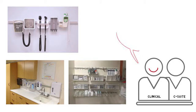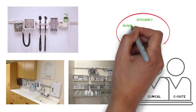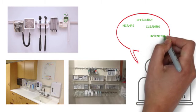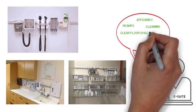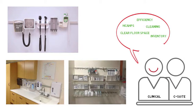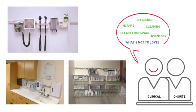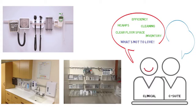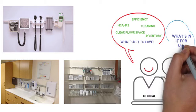When you look at both parties, the clinicians are easy. It's obvious what the rail system does for them. It's enhanced efficiency, patient-centered care, improved HAC rates, and it facilitates terminal cleaning. You can do par-level inventory in clinical rooms. And obviously, a rail system allows for clear floor space, which reduces trip hazards and makes it a lot easier to keep clean. So of course, all the doctors, the nurses, the techs, and even the patients love the rail systems. So the real question is, how can you get the C-suite on board? Well, it's a lot easier than you think.